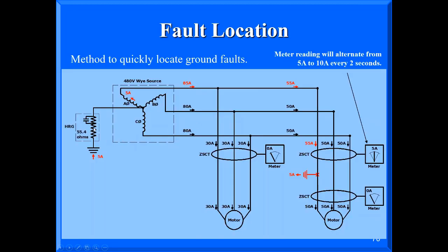So what we do with a pulsar system is literally I have a contactor and you can short out part of the resistor. So what I'll do is I'll have it going between 5 amps, 7 amps, 5 amps, 7 amps.